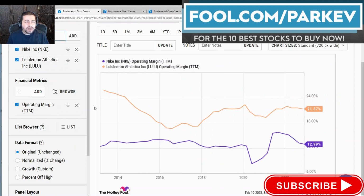The next metric I wanted to look at is operating margin in the trailing 12 months. Again, in this metric, Lululemon ahead of Nike at 21.37% in the most recent trailing 12 months. But even if you go back all the way before 2014, Lululemon has earned a better operating margin than Nike during that entire time, with Nike at 12.99% in its most recent trailing 12 months. Both of them are solid. Double digit operating margins are really good. It's just Lululemon is that much better.